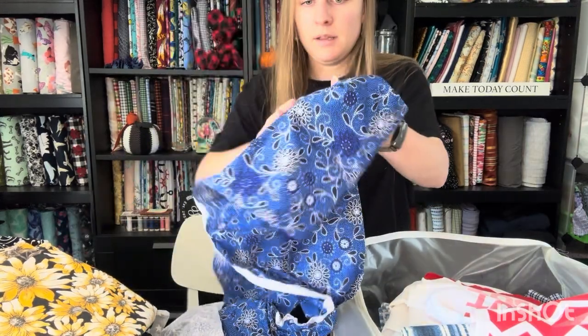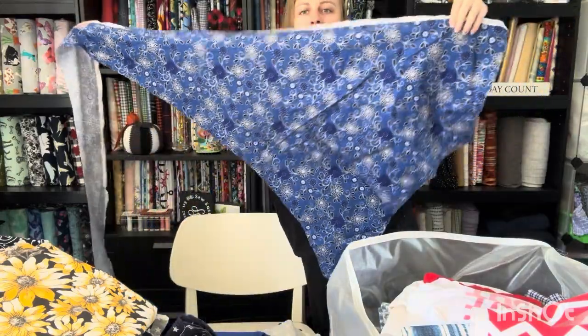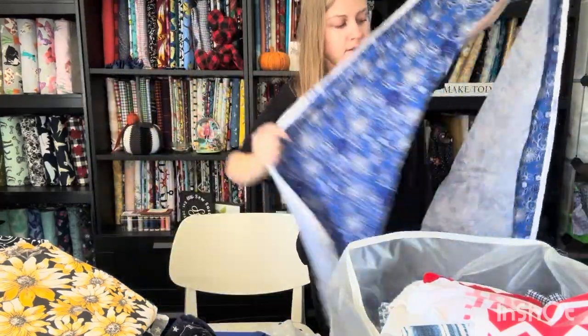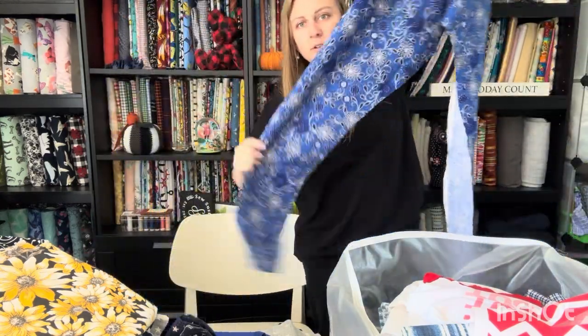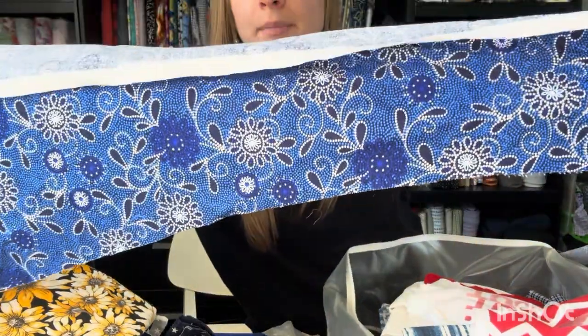Okay, and then there's this one, which I believe is quilting cotton. It's a really weird piece. So we've got this triangle side. It's like they cut a big circle out of the middle. Maybe they were making a circle skirt or something. It's kind of like a paisley looking pattern.